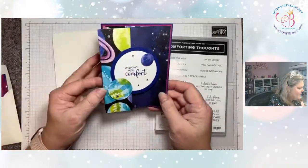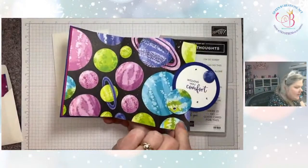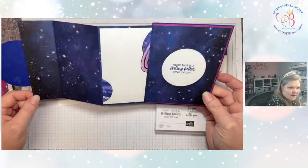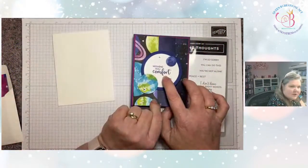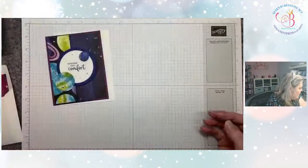This is the stamp set. So again, I said I was using the designer series paper that has all the planets on it. And this is the inside. So this saying here and this one here are both out of our Comforting Thoughts stamp set.